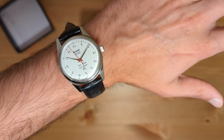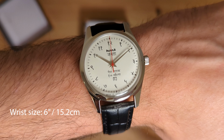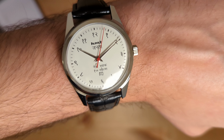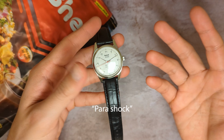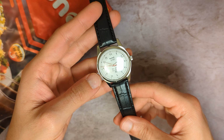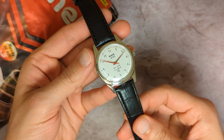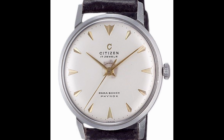So the logo displays HMT and Janata. It also says Made in India at the bottom, with the words Parashock 17 jewels floating on top. Parashock, which means that the watch has a shock absorbing system. Basically, this system is designed to prevent the movement from being damaged if the watch is bumped into something or dropped. Now this term, Parashock, is often used on Japanese Miyota movements.